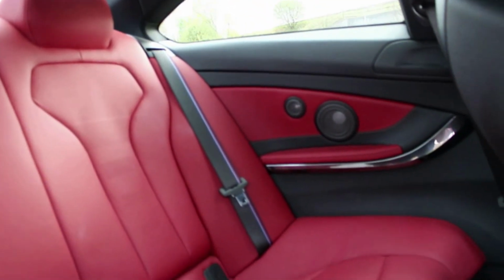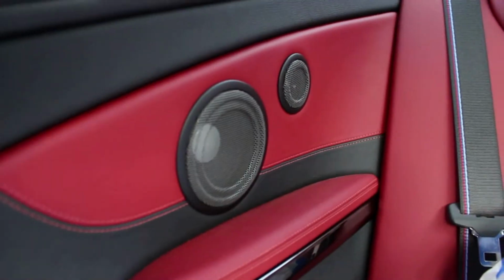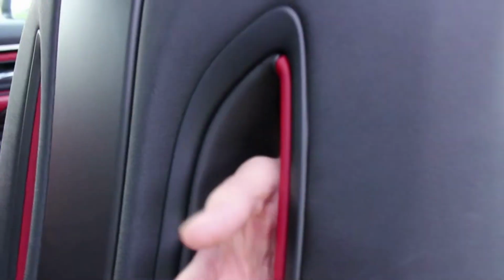We've got the M Sport stitching on the seat belt. We've got speakers on the side of the door panel here. We've got nice trim and again high quality material all throughout. We do actually have child seat isofix there. You can lift that up and slide your baby seats in if you want to take your kids on an M4 ride. Also got seats that you can put your hand through.